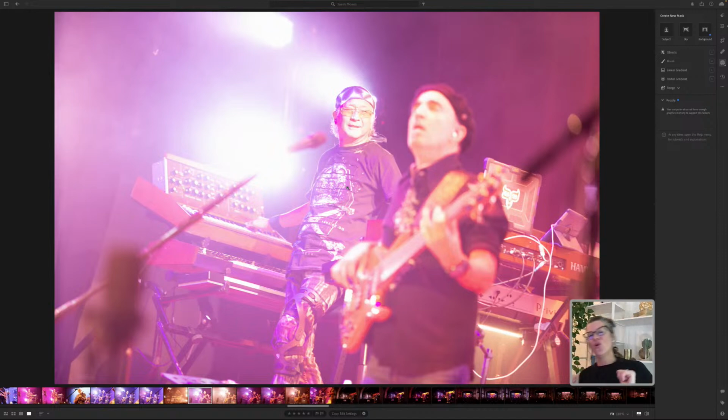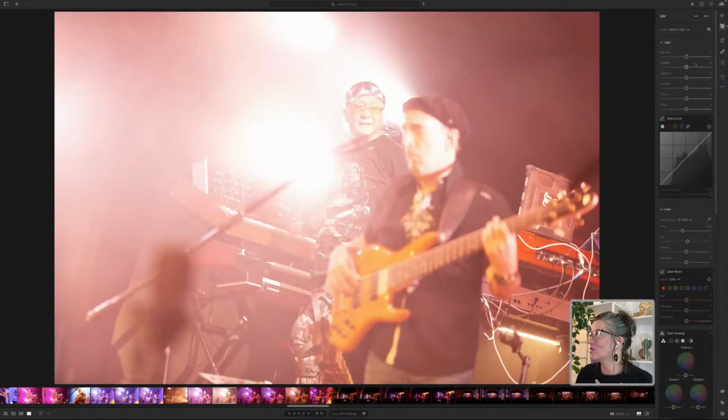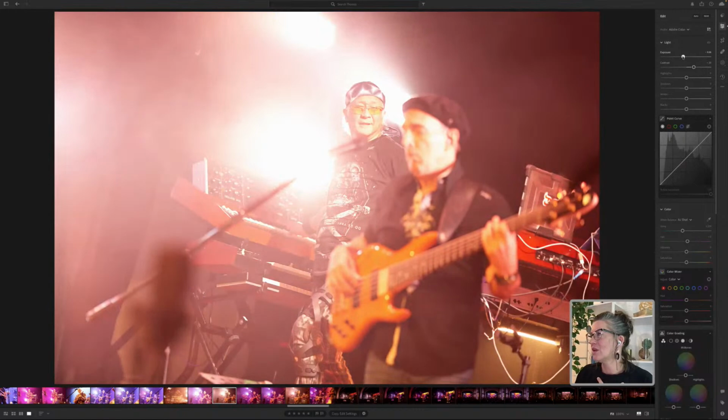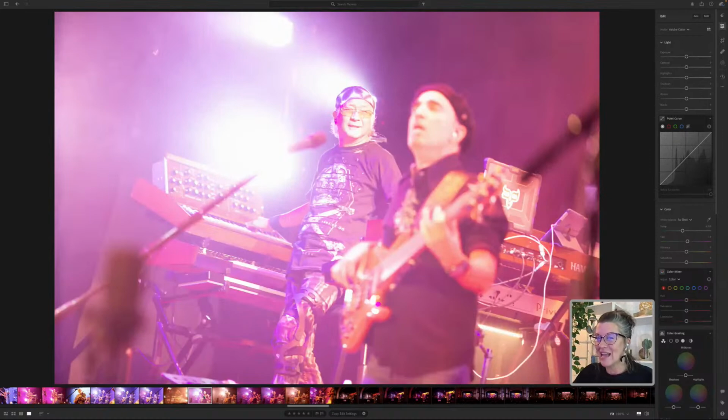I don't want the light to be... this is one of those where it's overexposed, but I absolutely love it, because to me, it really shows the atmosphere. But I like to have their heads generally blocking the light, because then you end up having this beautiful light that's shining through their head.